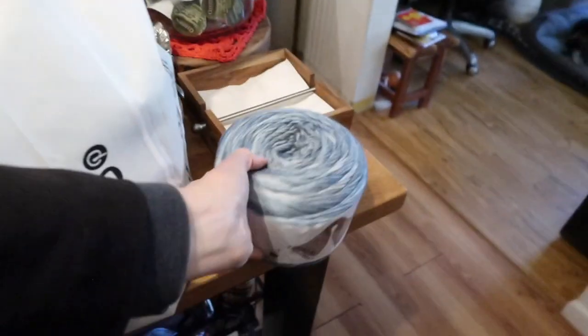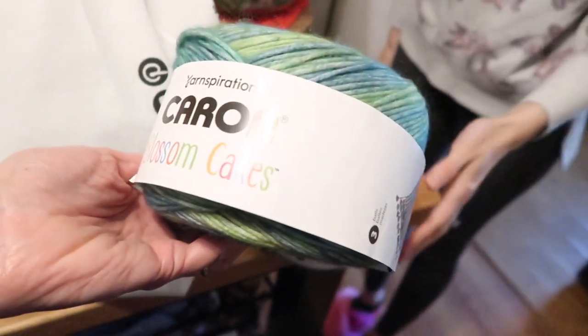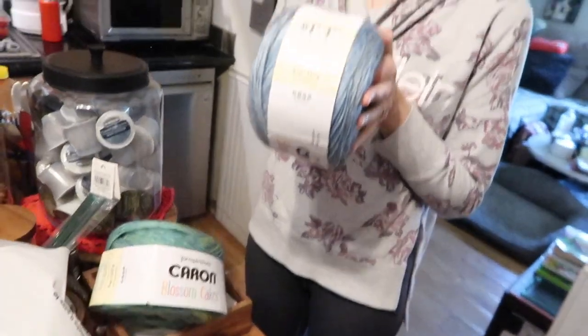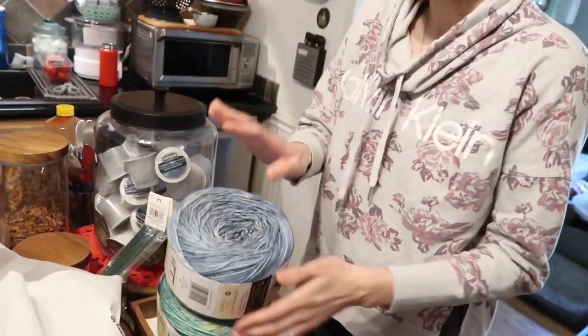Oh my God, I got this one. I'm going to be making a sweater vest, just like Emma Chamberlain. This is like a Van Gogh painting, these colors. So hot. Van Gogh, baby. They're blossom cakes. Buy one, get one half off. So what's yours called? This is Denim Days. This is Tide Pool. Very nice. Cotton acrylic blend. Perfect. And it's so soft. It's just such a cool fiber. Such a Van Gogh. I can't wait to see what you make. Oh, me either.